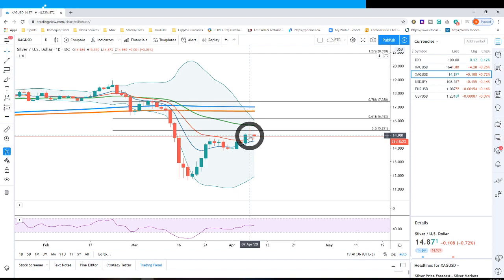And then you got this doji right here. Had a nice move, tagged the 50% retracement, or the 50 EMA, I'm sorry, and then pulled back hard off of it. So support right in here around 14.5. If I can hold that, potential move to the next fib retracement, 16.